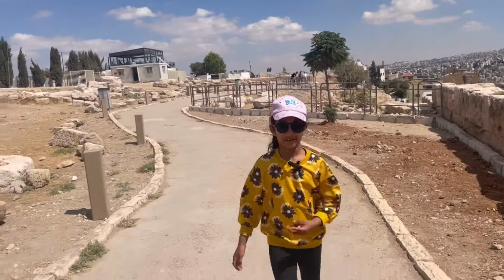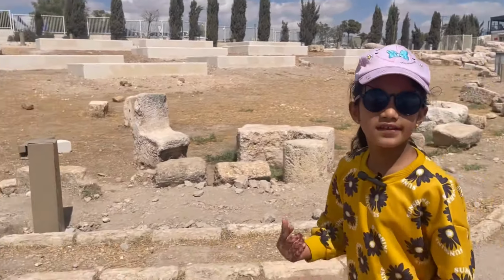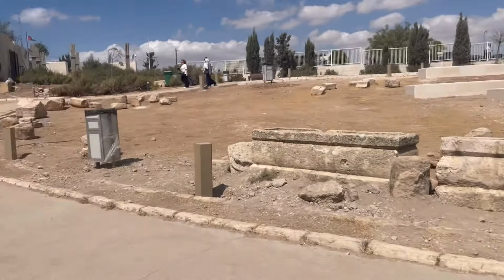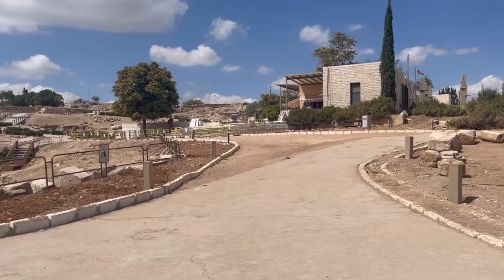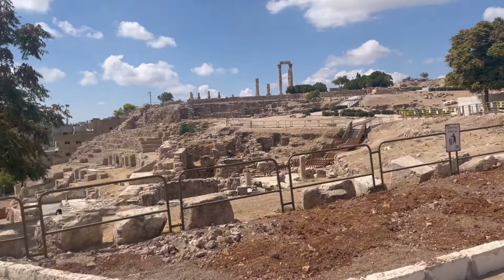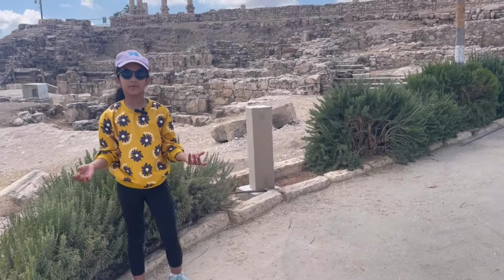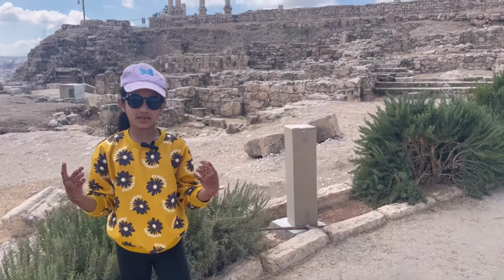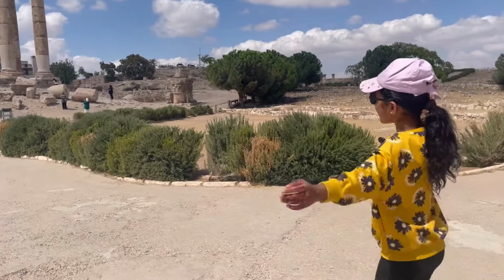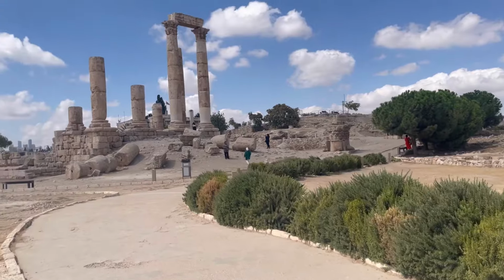Okay guys, so now we have come to an important ancient place of Romans. And this is the place they call the Roman Temple of Hercules, where they worship their gods. This is one of the famous archaeological sites of Romans here. Years and years passed, but we still can see the remaining of their buildings here.